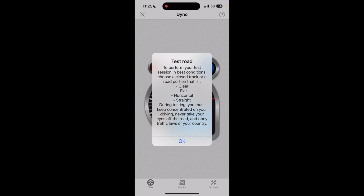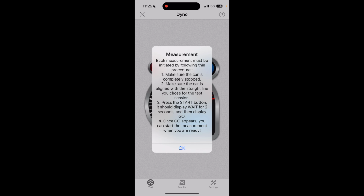Let's read this next message. Test road. To perform your test session in best conditions, choose a closed track or road portion that is clear, flat, horizontal, straight. During tests, you must keep concentrated on your driving, never take your eyes off the road, and obey traffic laws of your country. Okay.